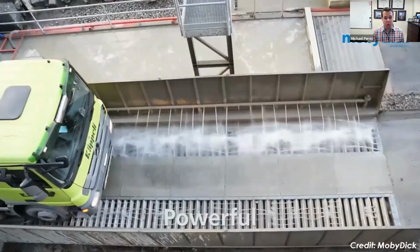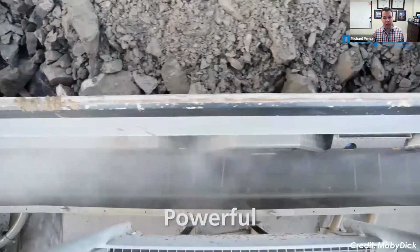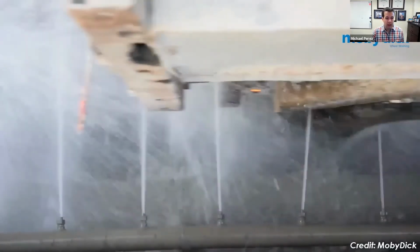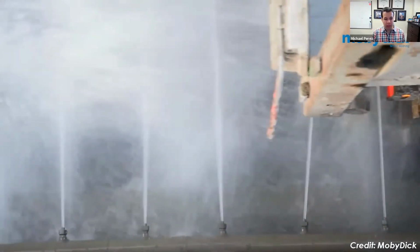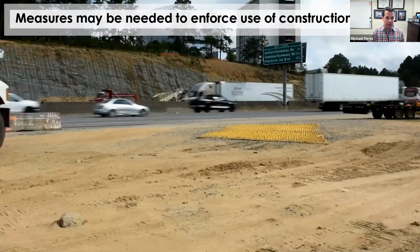But one important thing to point out with these, as this video is demonstrating, is that you have to collect all of this water that you're spraying on. All of this wash water is now contaminated with sediment. So you have to direct that water into a sediment basin or some other type of treatment so that you can treat it before you discharge it. And so the permit tells us and the Blue Book tells us that if you do use wash water for cleaning tires, you must divert it to a trap or a basin where it can be treated before offsite discharge.